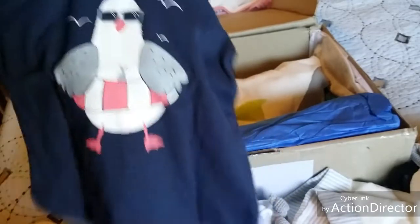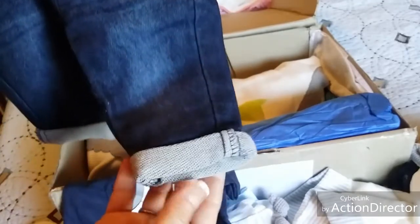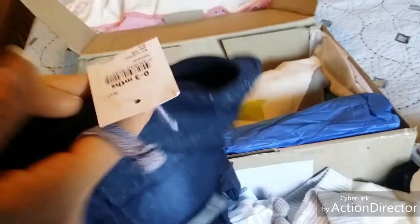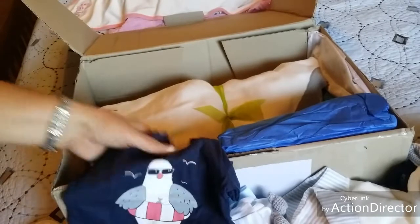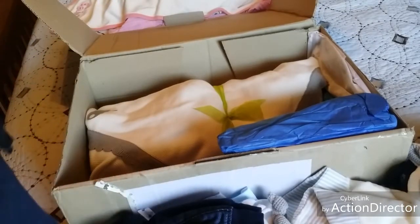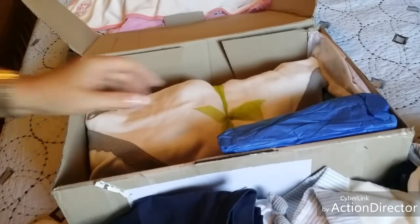It's navy blue and it comes with these little blue jeans. Look how cute. Look at that. They're rolled up on the cuffs. Oh gosh, it's so cute. Now all of these say 0 to 3 months, and I was thinking he was a newborn size, but he's still tiny.